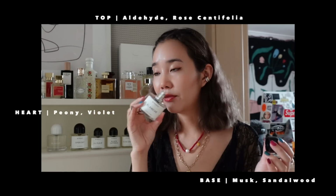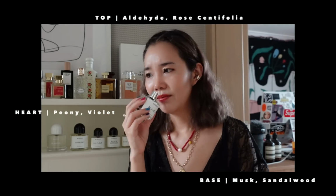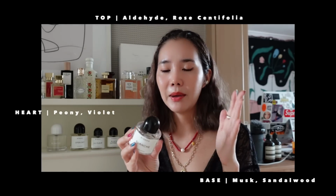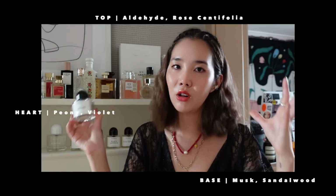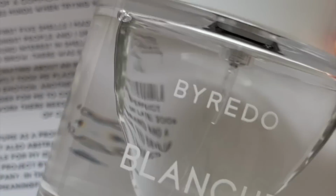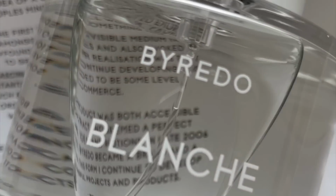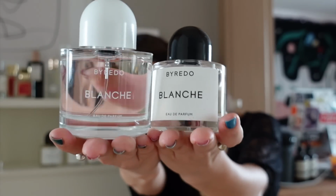It smells like a fresh load of expensive laundry. Like, it smells really good. And this is actually, I believe, the best seller in Korea. I know it's different for all around the world, but this is actually like the favorite here in Korea. And they recently gifted me the big version with the white cap. So now I have two of the Blanche.